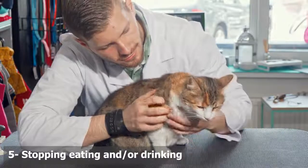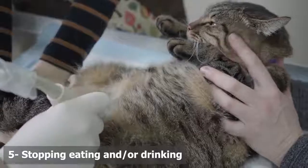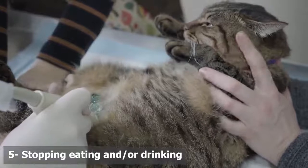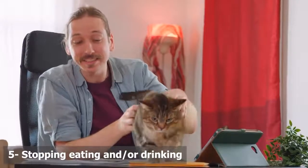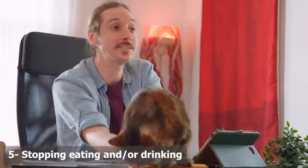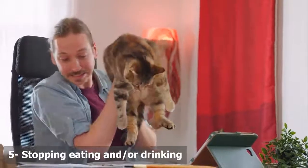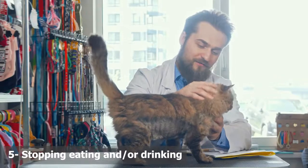Number 5. Stopping eating and/or drinking. A cat who won't eat often means serious trouble. It is not normal for any individual to go a full day without eating when food is available, and not eating can be a symptom of kidney failure, complications of diabetes, and intestinal obstruction, and a cause of fatty liver, major health problems.